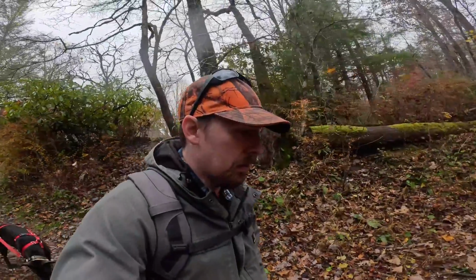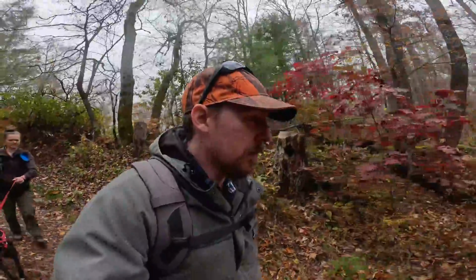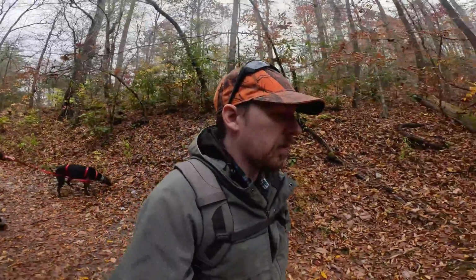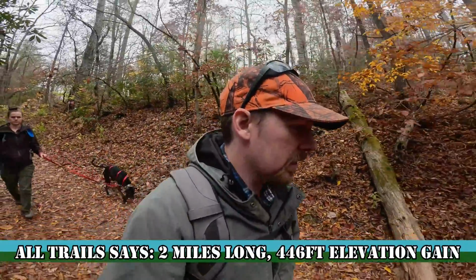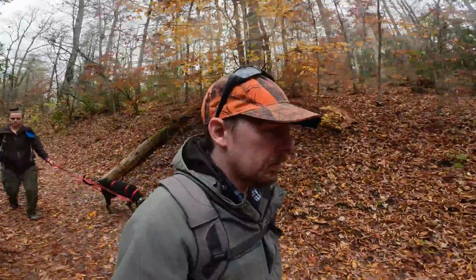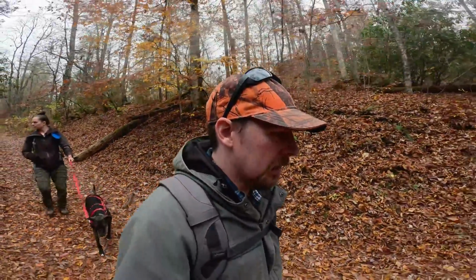It is a cool, brisk morning and a little misty from some fog rolling through, but it is a beautiful day. AllTrails says this is about 300 feet of elevation gain, somewhere around there. Maybe it's 400 feet, I can't remember. And about 2 miles total. We'll see how much it actually ends up being.